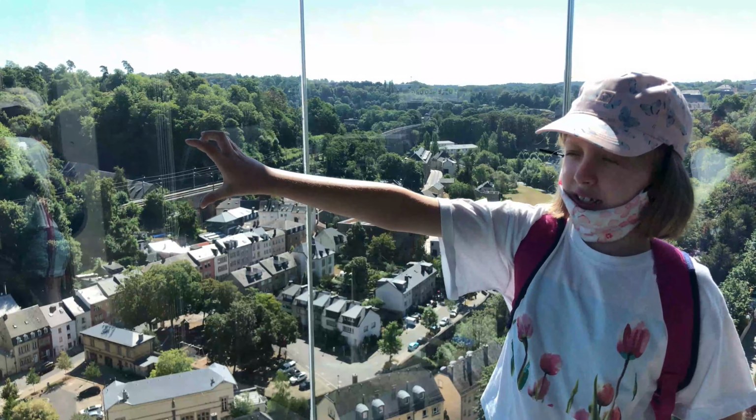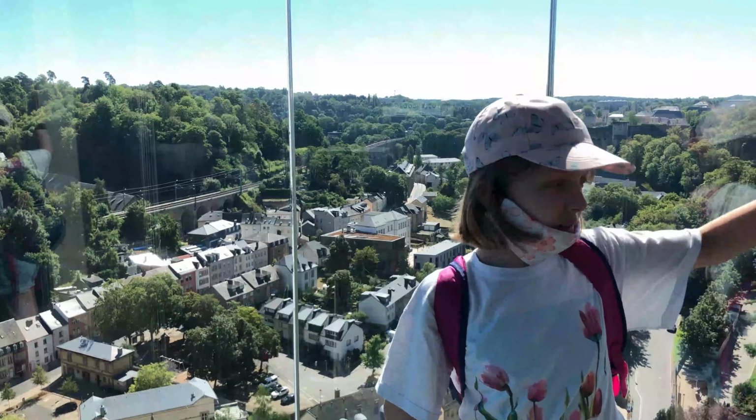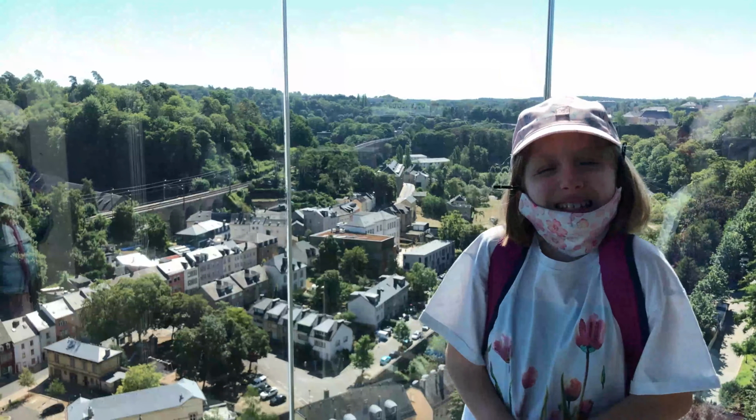Here's the red bridge, and it's very nice. It goes very quick there, and it's a nice experience.